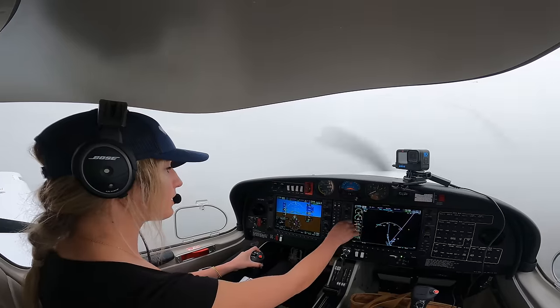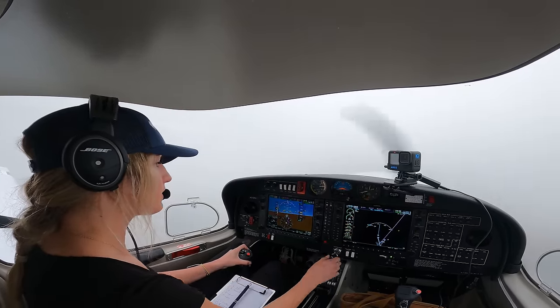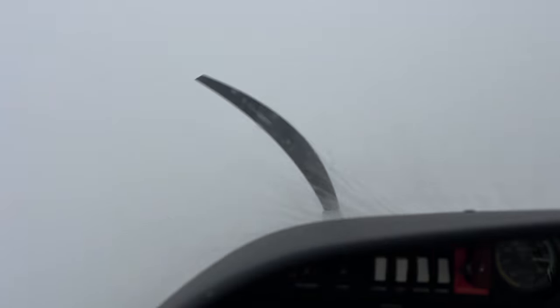Let's do autopilot, nav, and I'm gonna do flight level change, 85. All right, we're going. 12 degrees Celsius outside, climbing 85. All my temps still look good, and we're capturing 4,000 feet. GPS, everything looks good on our autopilot. Gauges are all in the green. And it's actually really bright.